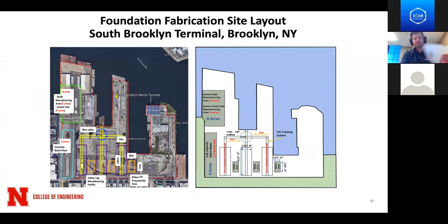And this is just showing the preliminary layout of this fabrication site at the South Brooklyn Terminal. This is an 80-acre site in total, and you can see we're able to make our manufacturing process fit within the footprint of this existing port facility. Next slide, please.